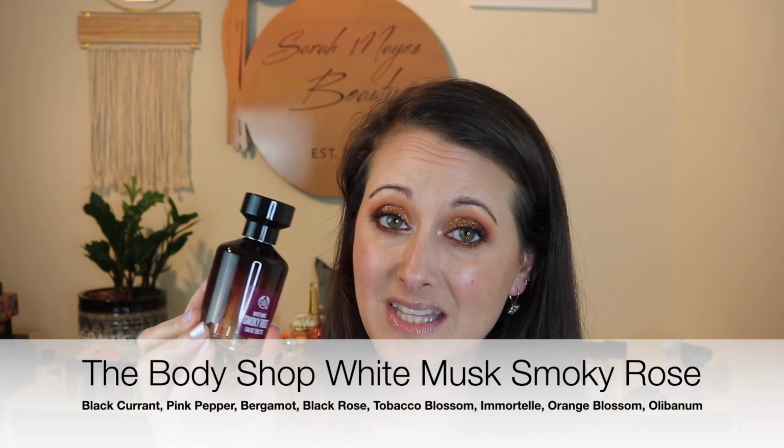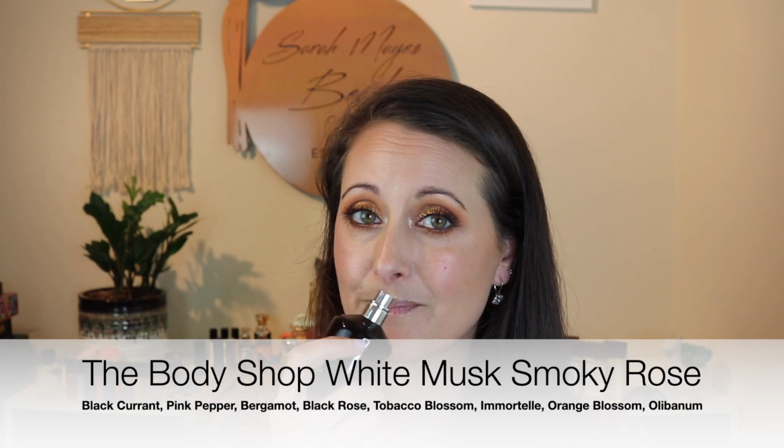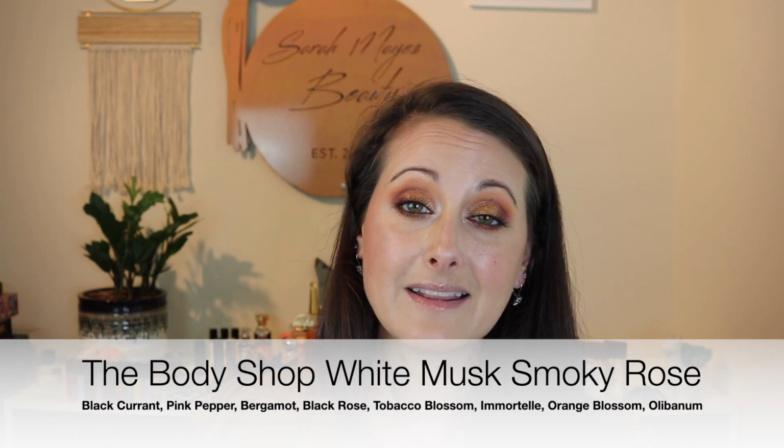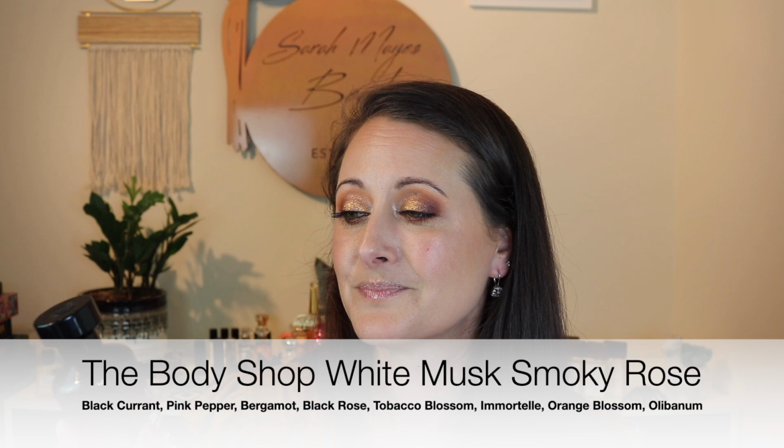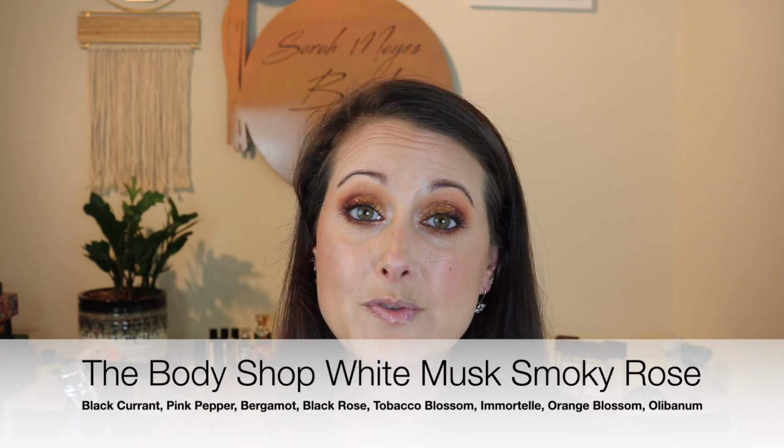And then the last full bottle that I really want to get through is this one here. This is the Body Shop White Musk Smoky Rose. Now, this one pains me to do it because you can't find this fragrance anymore. At least I don't think you can. And I love this. It's a beautiful, slightly sweet, like, I don't know, skin-like, light rose fragrance.